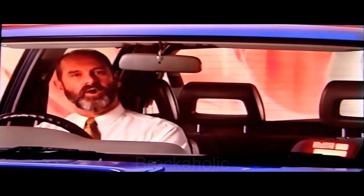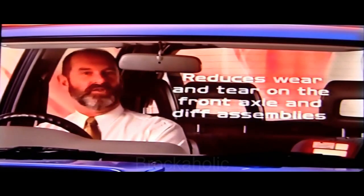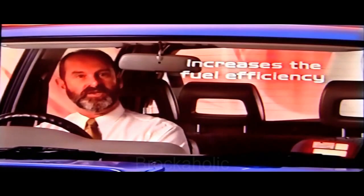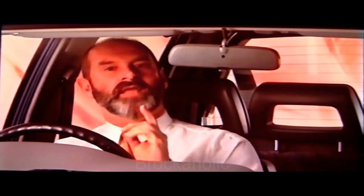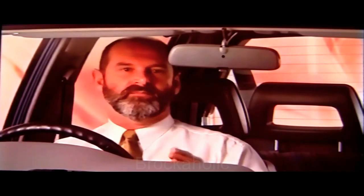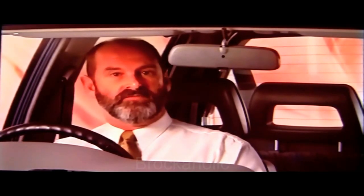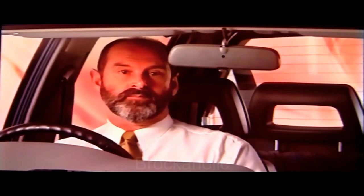Now these hubs provide positive engagement and disengagement to reduce wear and tear on the front axle and diff assemblies. And they also increase fuel efficiency when the vehicle is being operated in two-wheel drive. Now it's vital that you make sure your customer knows that the vehicle has to be at a full stop before changing from four-wheel high to four-wheel low. That's because the difference in the ratios is such that damage will be done to the transfer case and the engine if they ignore the warning.